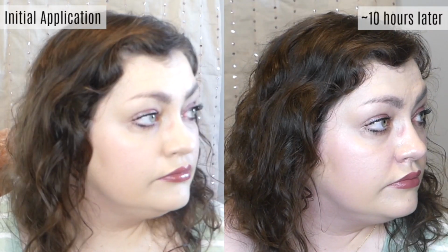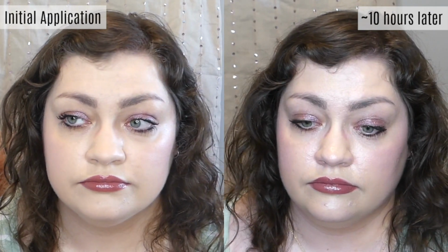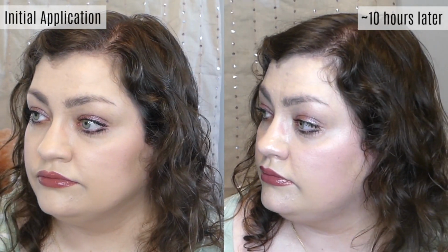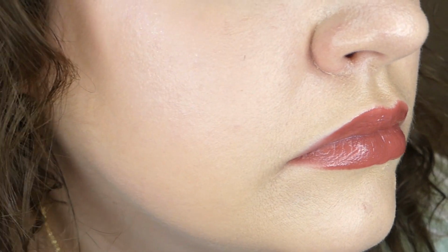And also when peekabooing into the mirror, I saw that it had definitely transferred and had gathered and rubbed off in my nose creases and under my glasses on my cheek, because apparently I was just smiling a lot that day. Granted, at the end of the night, I thought it looked a lot better than I expected after, you know, noticing the transfer and the glances that I had taken at my face.